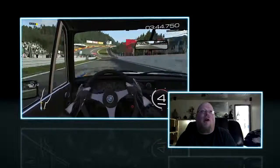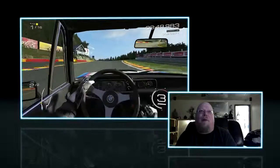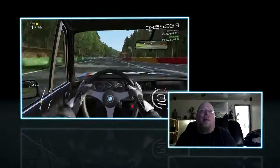Oh, Eau Rouge is such a great corner. Here we go. I lift a little bit here because it's easy to get into a tank slapper that would be very hard to get out of, and then I kind of downshift in the middle of the corner just so I can get back in the power band.